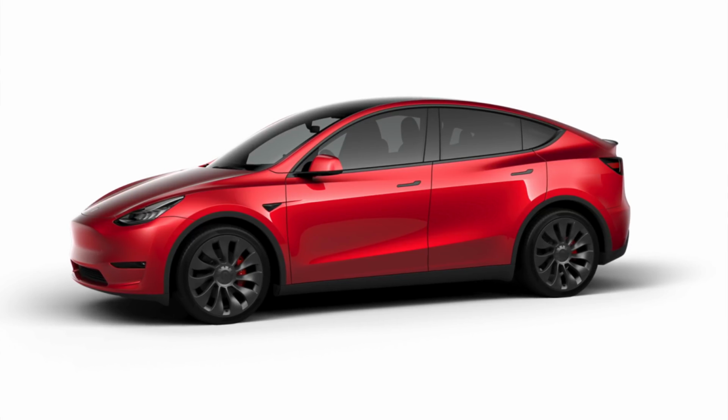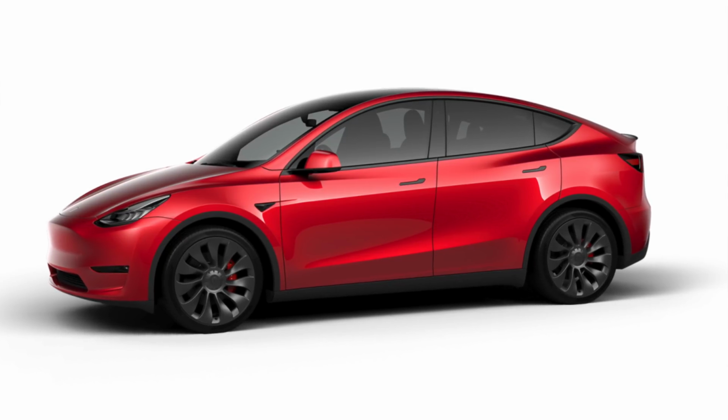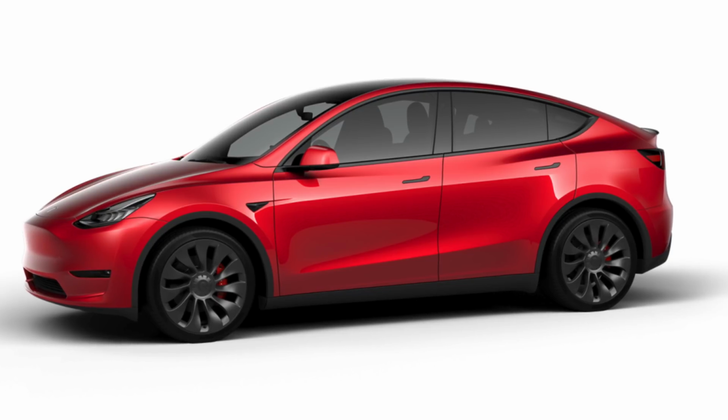So when you start off producing vehicles at a new factory, you probably want to start with the more expensive models and then over time you can work your way down, which means that my guess is that the performance Model Y is going to be the first one they build out of GigaTexas, and this will be rocking 4680 cells, the same ones that are going to be seen in the Plaid Model S.